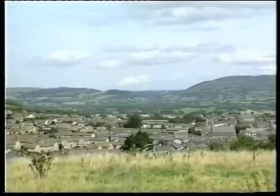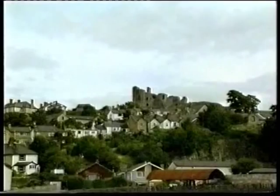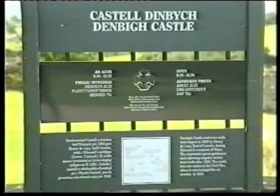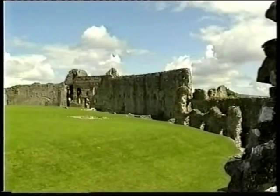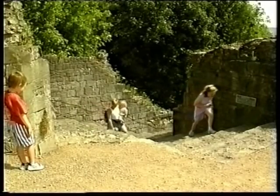Denbigh is an ancient market town situated on the west side of the Vale of Clwyd, which grew up around a castle built to hold the district after Edward I had overcome the Welsh in 1282. Although this castle formed one of the links in the chain of Edward's fortresses crossing North Wales, it was in actual fact built by Henry de Lacy, Earl of Lincoln, after he had been granted the lordship of Denbigh as a reward for supporting the king.